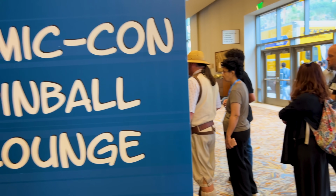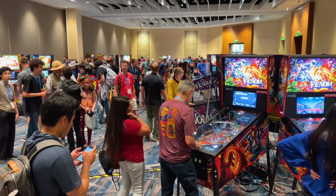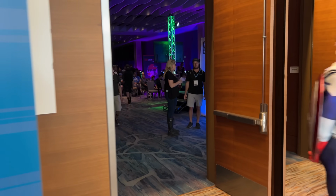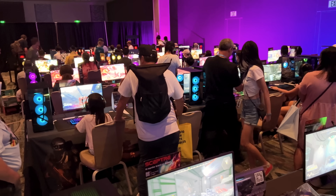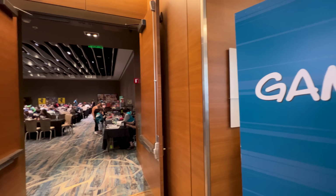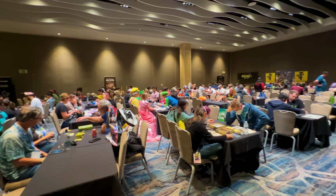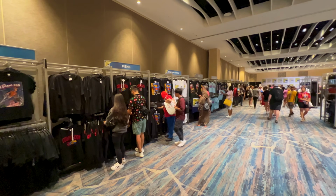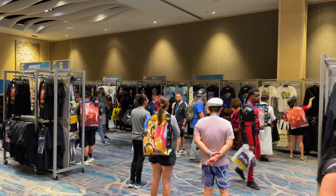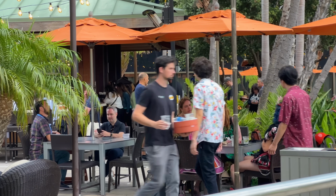Heading downstairs, there were some really cool lounges like the Comic-Con Pinball Lounge. And just next door was the Video Game Lounge. They even have a lounge where you can check out games to play with your friends. This seems like a perfect place to take a break and get off your feet for a little while. And just next door is the official Comic-Con merchandise store where you can pick up exclusive Comic-Con merch that you can't find anywhere else. And just outside is the pool by the Marriott where you can sit down by the bar and enjoy the view.